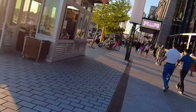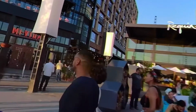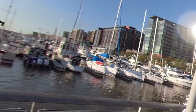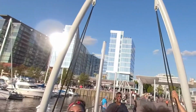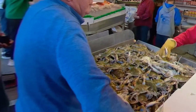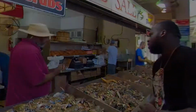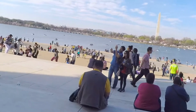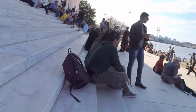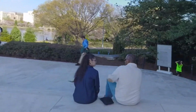The Wharf is a perfect example of that. A new $2 billion waterfront neighborhood along the Potomac River with hotels, water view apartments, and restaurants. It's the latest place to hang out on the docks, check out a show, or grab some fresh crab from the nation's oldest open-air fish market. Then it's a short walk to the Jefferson Memorial, where you could just chill on the steps, eat some fresh seafood, and reflect on how cool DC is. And we only just scratched the surface.